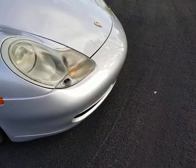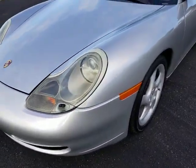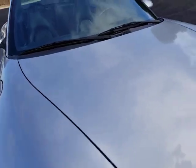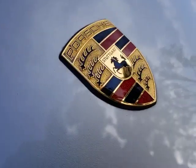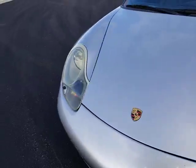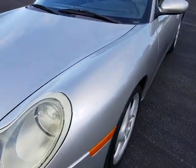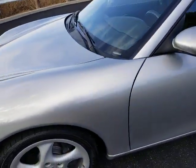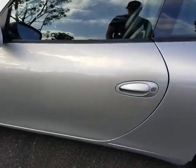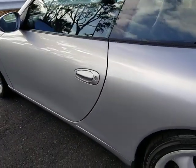Front end looks good. The front bumper looks clean. The hood looks good. Front emblem looks nice and clean. The headlights are in good shape, no cracks. The left front fender looks good. The driver's side door is in good shape. There's no real door dings in there.